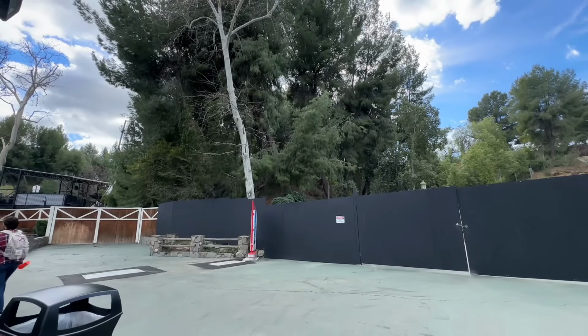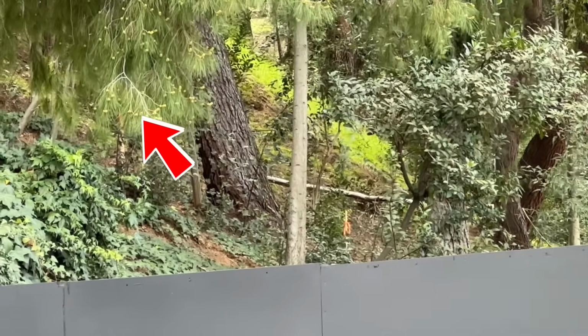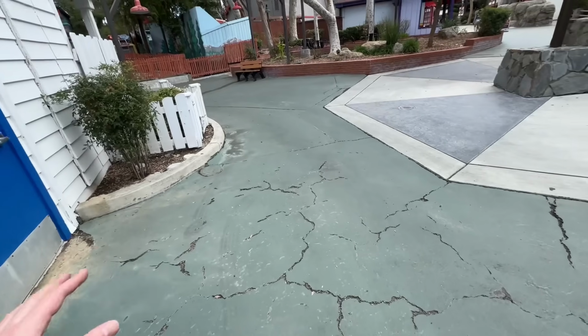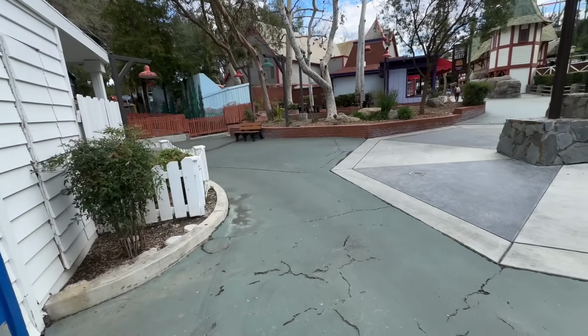Yeah, and upon further inspection, there's a couple more markers right here. So yeah, it is kind of going over this hill. So dang, I wonder what this is gonna be. And there's also been some new utility work down here on the footpath as well. Now, as far as any markers over here at Bugs Bunny World, I do not see anything on the ground or in the bushes or around some of the flat rides.